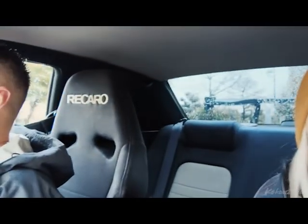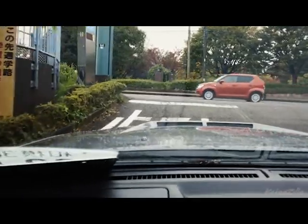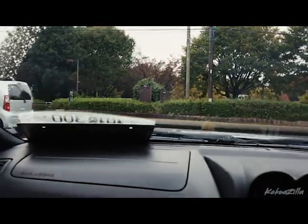Hopefully we don't scrape. This is gonna be bad. Go back the other way. You can pull in right there in reverse. This is not a good way to go. Oh, we're good. You have a pedestrian.